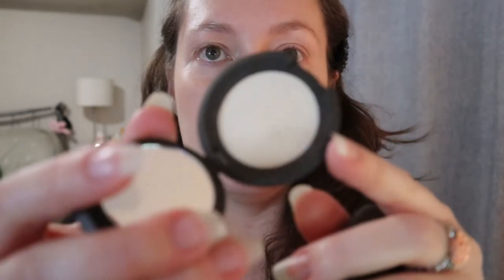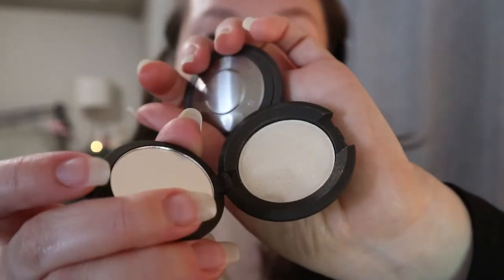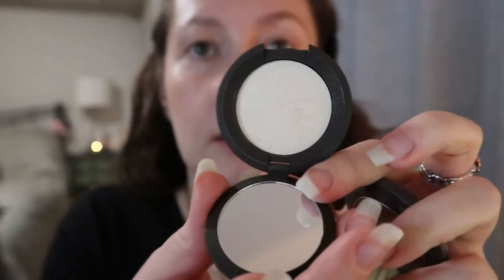So this is better for winter for me, even though it does have a slight gold shift, which you can't really tell on camera, it just looks white. But I really like the formula of those. It's very smooth and doesn't look powdery on your face.